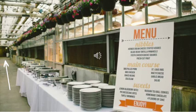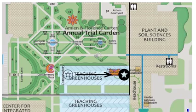And we're going to glance back at this map here to remind you of where you are. The non-black star, so the outline of that star there, shows you that we were in the conservatory, and we're going to follow that arrow to the end of the hallway into the head house where our workspace is, as well as the restrooms, classrooms, and walk-in cooler.